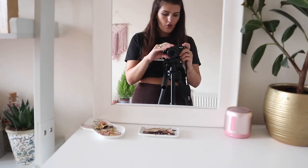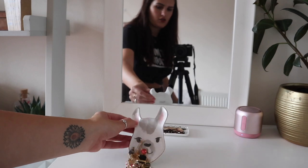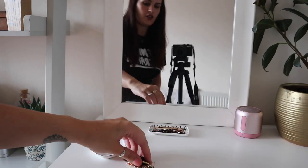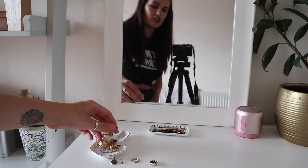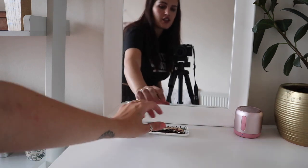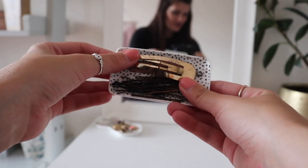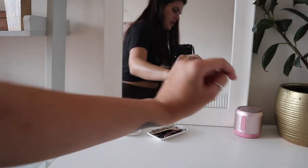Hey guys, so we've got my jewelry dish here. This is a little llama. And then I've got the jewelry I actually do wear semi-regularly that I do switch out into. That is all here. That goes there. I have a dish as well, brilliant, for my bobby pins. Got my speaker there, the pink thing.